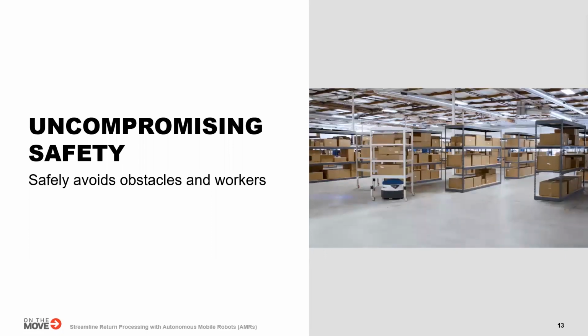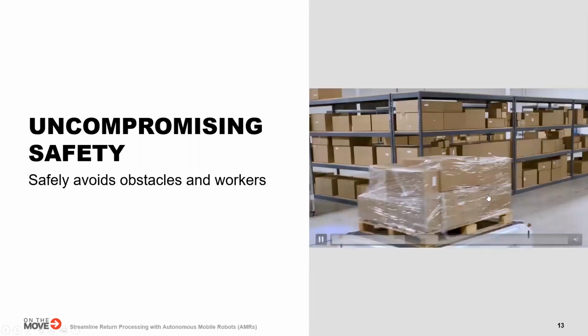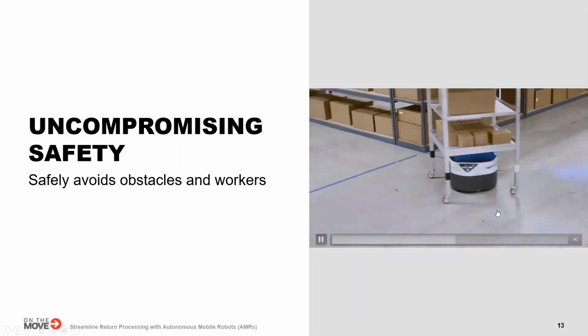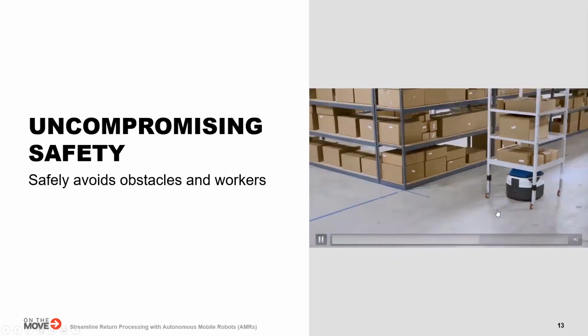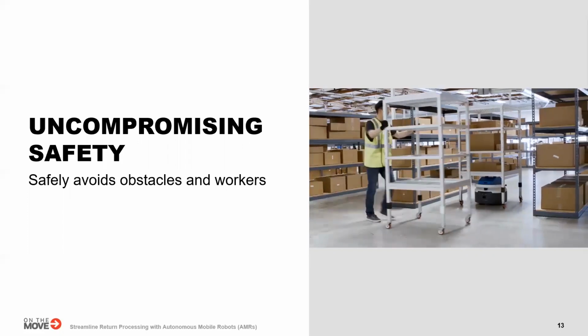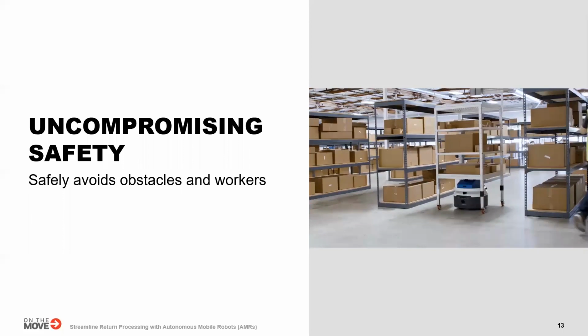So this is one of the features we talked about before, avoiding obstacles. Here you have a pallet mobile robot going by, coordinated here with the Cart Connect. And then you'll see a person pushing by. It detects that obstacle, that person walking by, pushing another cart, slows down, and once that person clears the aisle, it continues on.